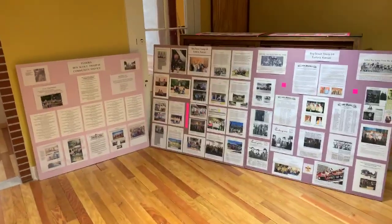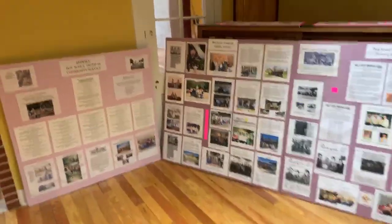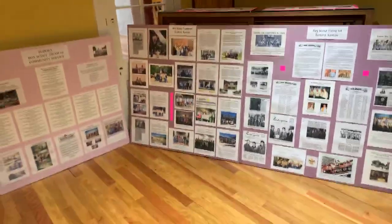That's a Cub Scout, Boy Scout exhibit made by John Scott, rather.